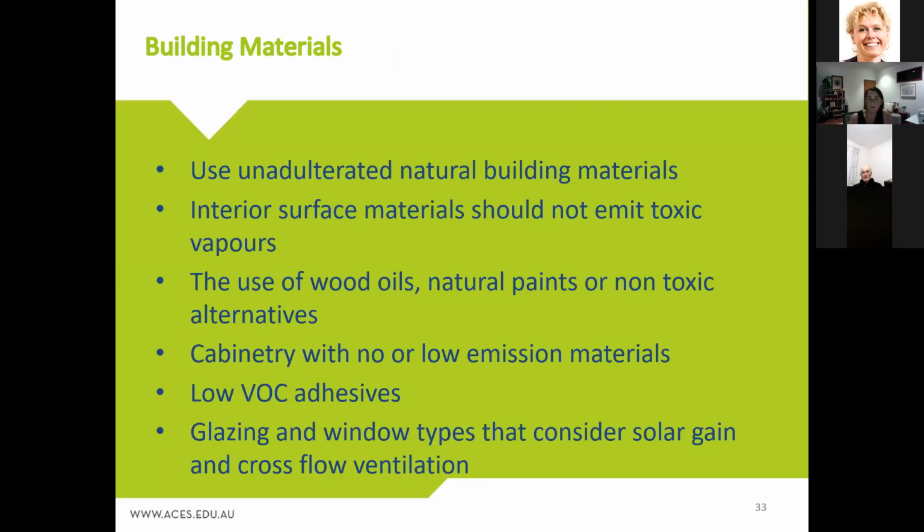We really, of course, want to make sure that these materials don't emit any toxic vapors in the home. We like to use things like wood oils, natural paints, or non-toxic alternatives. So we apply the precautionary principle when we're looking at materials, and if there's something that we're not sure of, we look to see, is there another alternative? Is there another option to this product? You know, what could we use? We'll look at cabinetry, no or low emission materials, obviously low VOC adhesives.